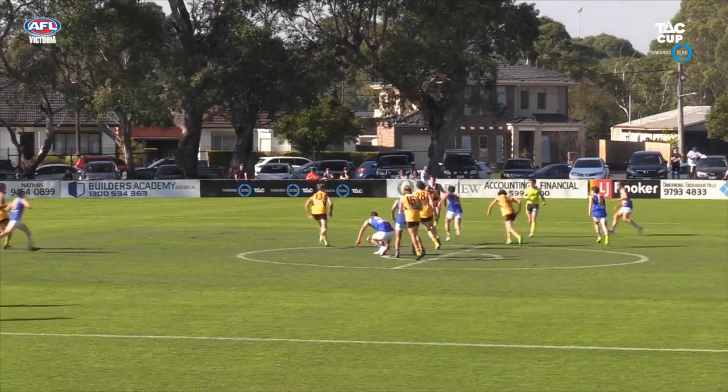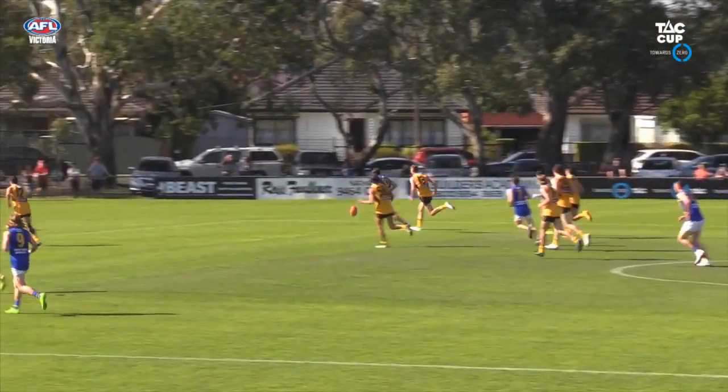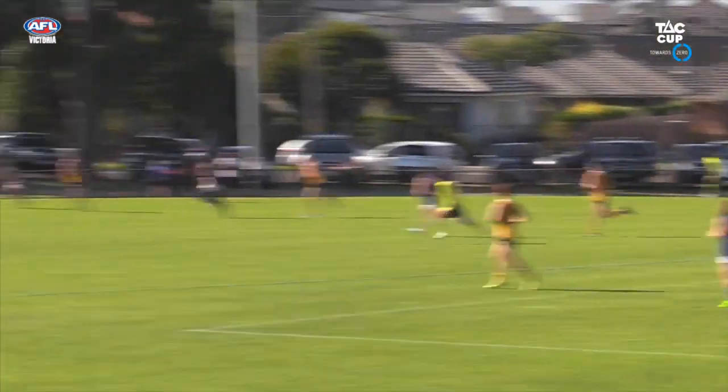At 2, Western Jet Xavier O'Halloran provides the textbook centre clearance to goal for the Jets.